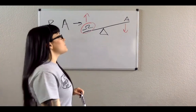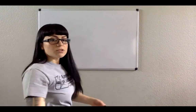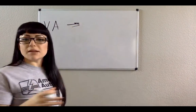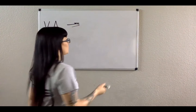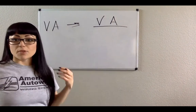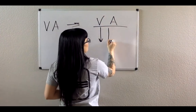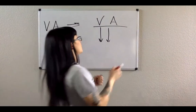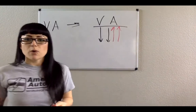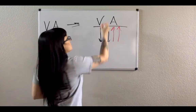Amperage and voltage have a very different relationship, but yet again, amperage sort of takes a back seat to things. So voltage and amperage have a relationship as well, except their relationship, instead of a teeter-totter, is very much like an elevator. So we've got voltage standing next to amperage on an elevator. When one goes down, the other goes down as well. When one goes up, the other goes up as well. Again, amperage takes a back seat. Voltage is the one that's making all the calls here.